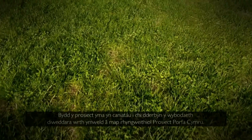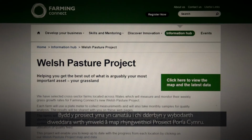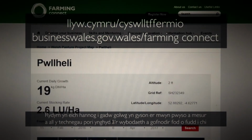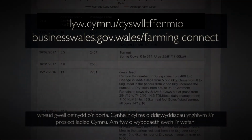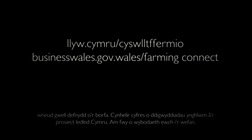This project will allow you to have access to the latest information by clicking on our interactive Welsh Pasture Project map. We encourage you to look frequently and to consider if some of the project information and grazing strategies on show could help improve your grass utilisation. There will be a series of events on the project across Wales. For more information, go to our website.